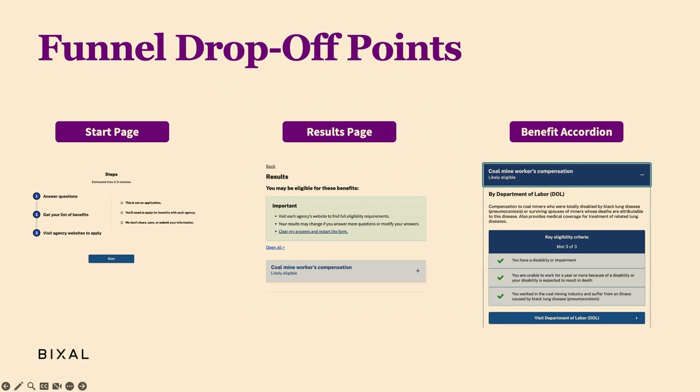So again, we're starting to fill in our puzzle, but we still have some holes in that puzzle at this point. Then the results page, people see that result, they see an accordion there, so in this case it's coal mine workers' compensation. Some people are also dropping off there, or they see that benefit, but they're not clicking on it. It might be that they didn't have the benefit that they expected. It might be that they didn't see any benefits because they weren't eligible for any benefits.